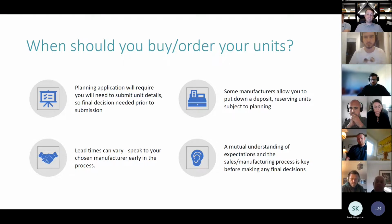Have a conversation, even if you're really early. All manufacturers will be happy to have a chat with you. And ultimately, if you've got a better idea of what you're going for earlier, in theory, it should be a smoother process. And next, mutual understanding of expectations of the sales and manufacturing process is key before making a final decision. So that ties into what I'm saying there.